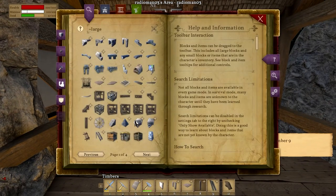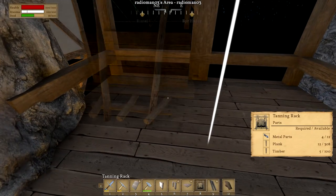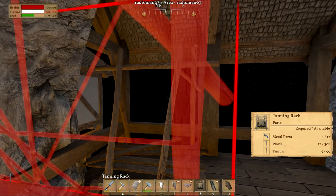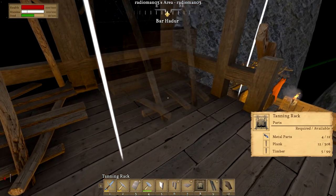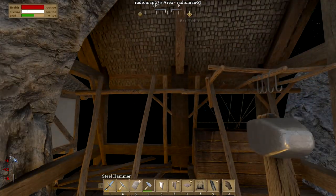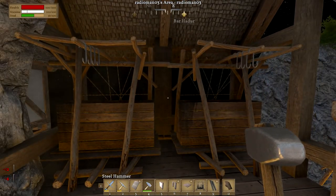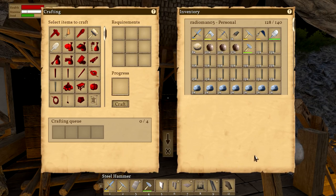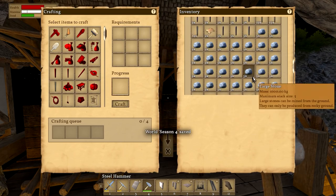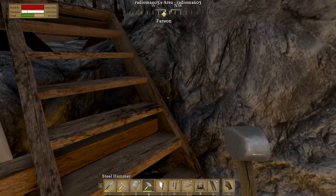Now, let's see if these tanning racks will fit here. Keep your fingers crossed. Oh, fantastic. And the hooks are hopefully on our side, I think. There we go. Yes, there we go. Beautiful. Oh, look at that. It worked. All right, awesome. And then we need our... I think we put our torch away, didn't we? We did. We put the torch away. All right, that worked out, though. That worked out really well.